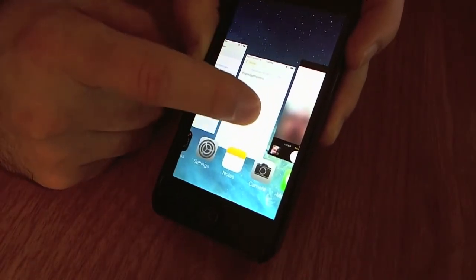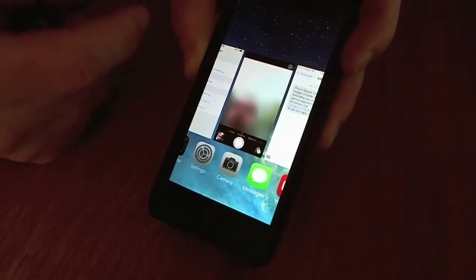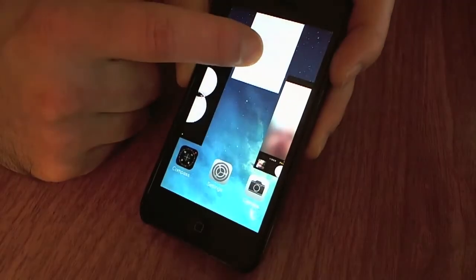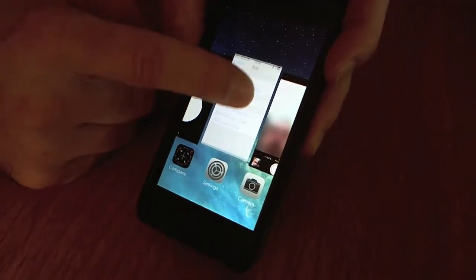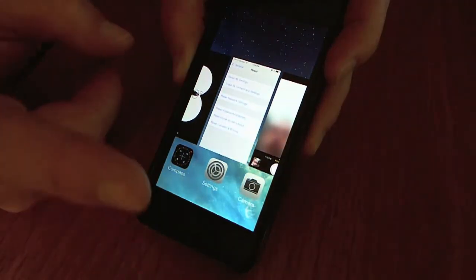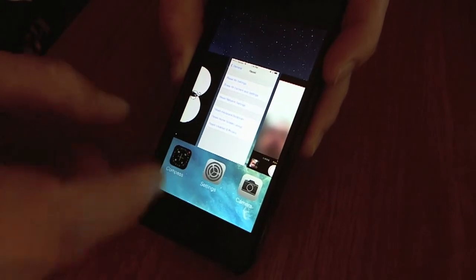If you take it and throw it like that, and it gets rid of it, and you go, wait a minute, I didn't mean to close that, I don't really want to close it, just drag it back down. You'll be just fine. If you let it go as long as it's not halfway out, it'll go ahead and release back down into running state. So that's how you multitask in iOS 7.